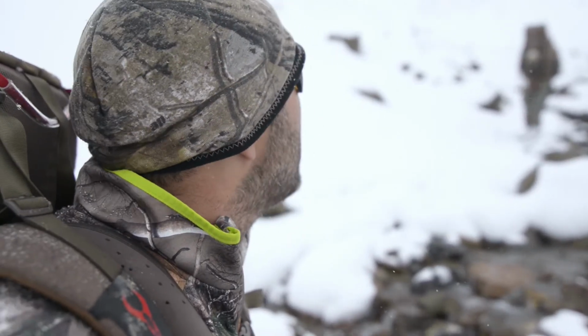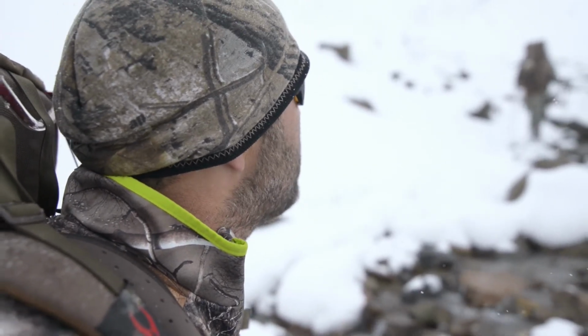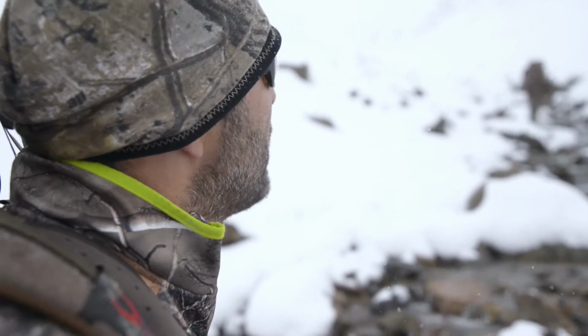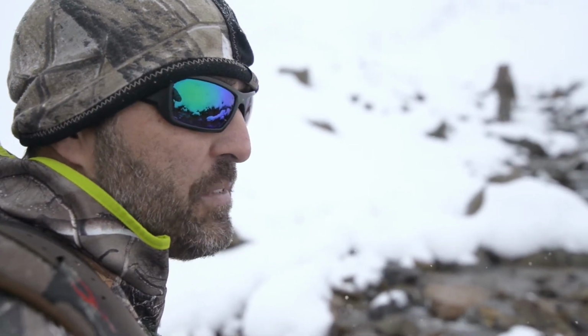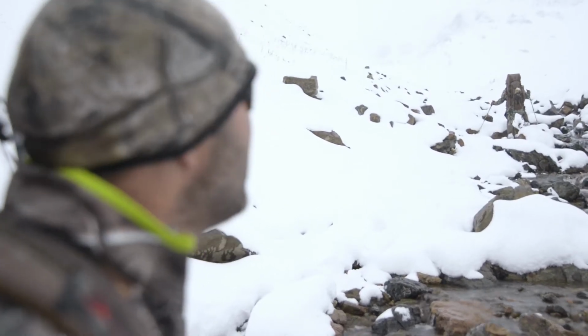Still no visibility. I think what we're gonna do is set up camp in this valley and wait for it to clear up. We're socked in, we can't see but a couple hundred yards, so no use in pushing it in case there are rams to the top of that saddle right there. So we're just gonna make our way up into the bottom here and see if there's a spot for us to set up a little spike camp, some tents, and warm up a little bit and make a game plan.